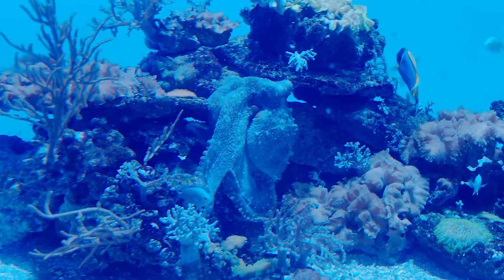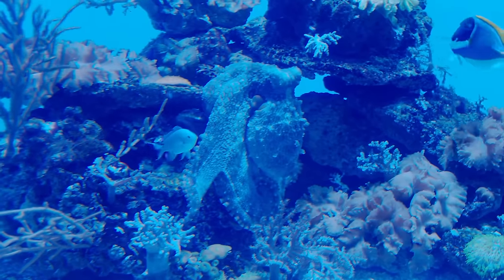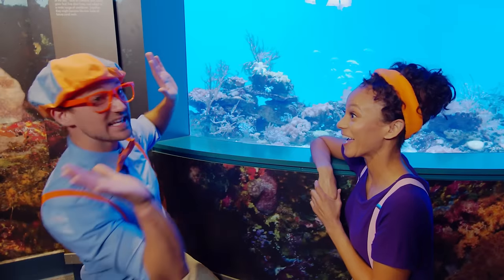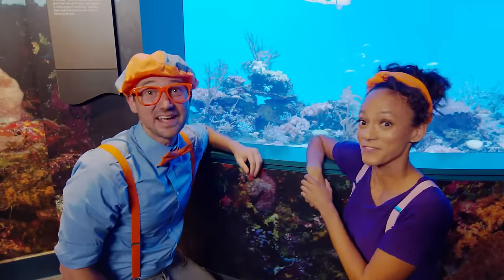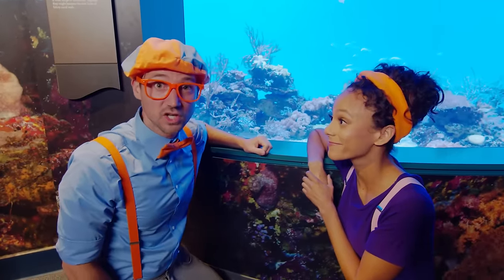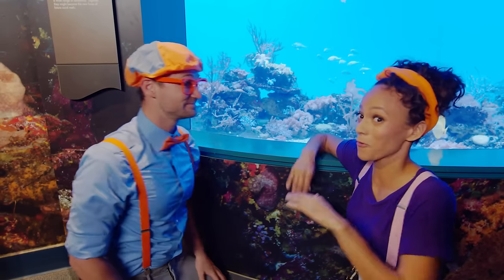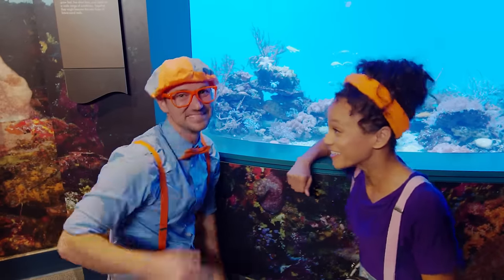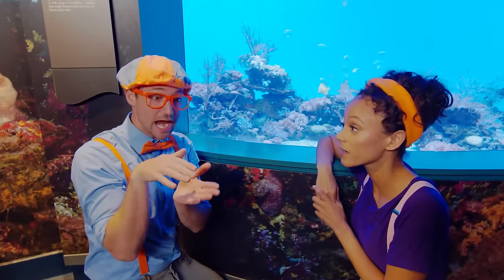Yeah, and octopuses have little suction cups on their arms so that they can taste wherever they go. Yeah, and it sticks to things. Yeah. Whoa! And octopuses can actually change color and texture. That's called camouflage. Yeah, and they're also really, really smart. Yeah, and did you know octopuses, their mouths are actually beaks?